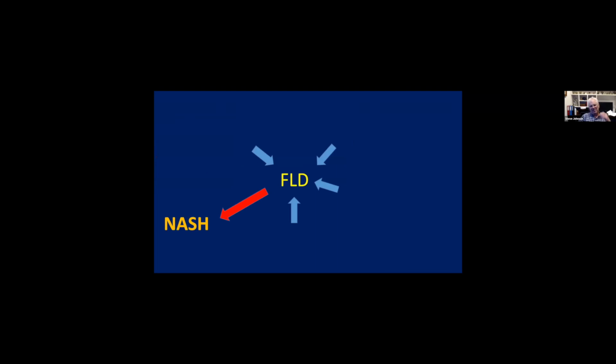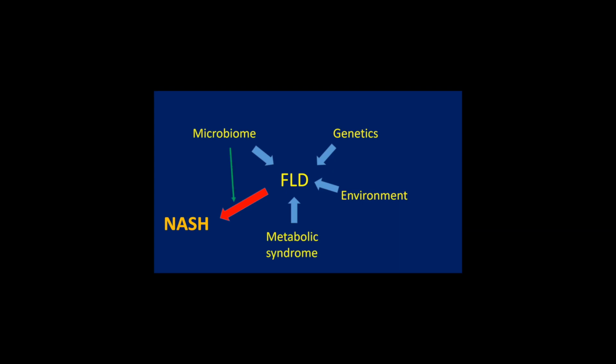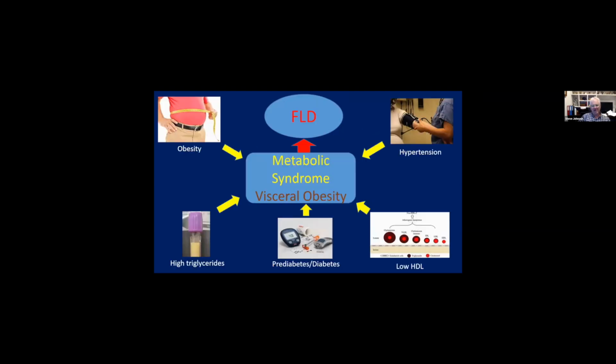Here's another way of looking at it, where all these different things cause fatty liver disease, which will result in NASH, and it might be the environment, genetics, microbiome, metabolic syndrome, or you might even skip the fatty and go straight to NASH by any of these mechanisms. Here's one other way of looking at it, where everything feeds into a metabolic syndrome and visceral obesity, which leads to fatty liver disease, and then the NASH.